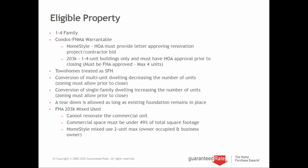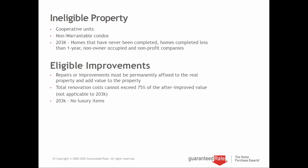There will be no money given to renovate the commercial space, but you will get money to do any exterior work, roofing, tuck pointing, garage, and any money can be used for the residential units to increase the value of the rents if you would like to update them. Homestyle also has a mixed use program, but it maxes out with 2 units because it has to be owner occupied, and the owner also has to own the business. So it's more for someone if they're like, we had a lawyer buy a 2-unit property with our conventional program, and he lived in the property on the 2nd floor, and then his law office was on the 1st floor.